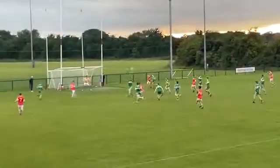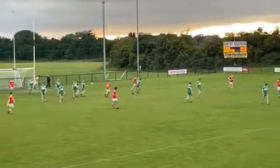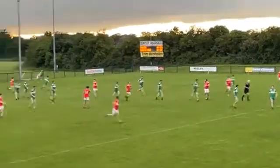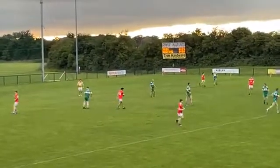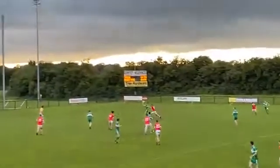Darryl Phelan, he looks like he was fouled, runs through and chips over a well deserved score from Darryl Phelan. 4-19 now to 3-6, and Bective have completely thrown in the towel now at this stage. They've everybody in behind in their own half of the field. Not one player. Luke Moran is the furthest player back, and he's standing on the halfway line. And Petey is in splendid isolation here in front of the Aura, down at the Aura goals.